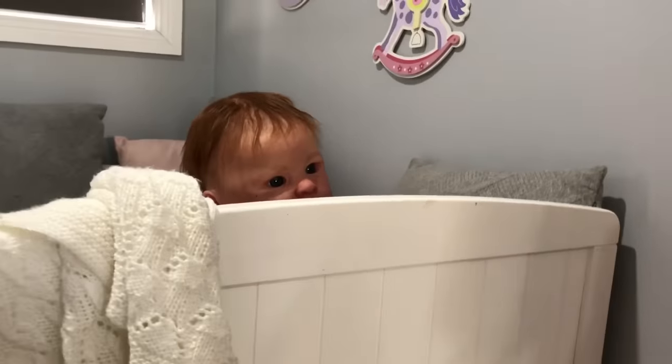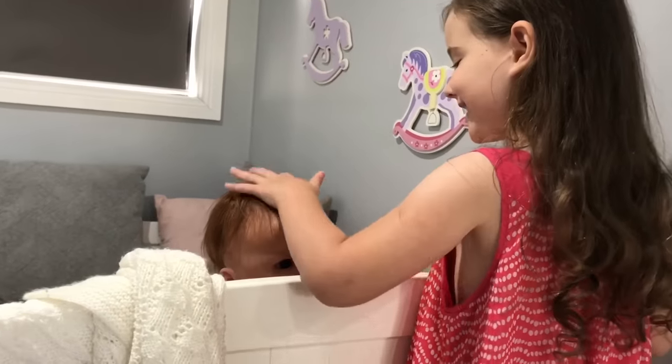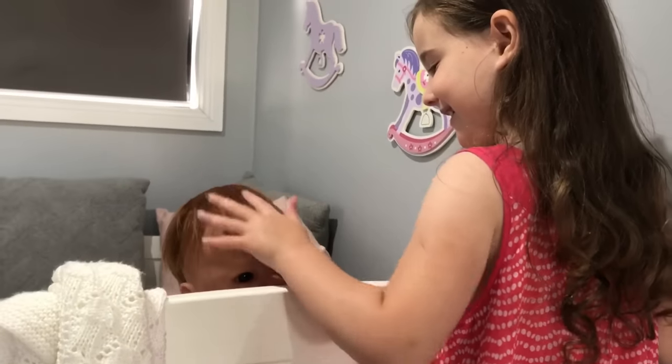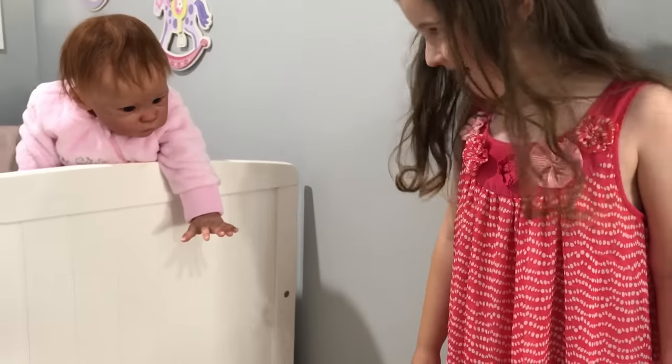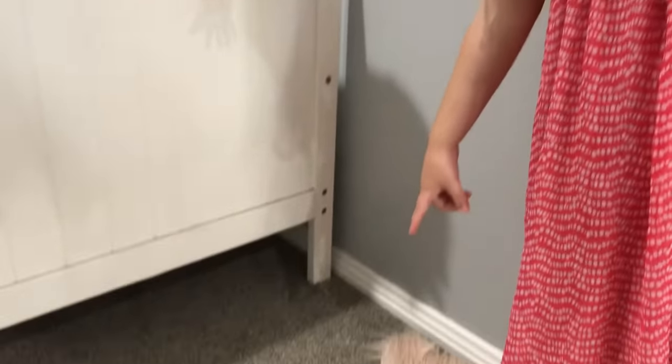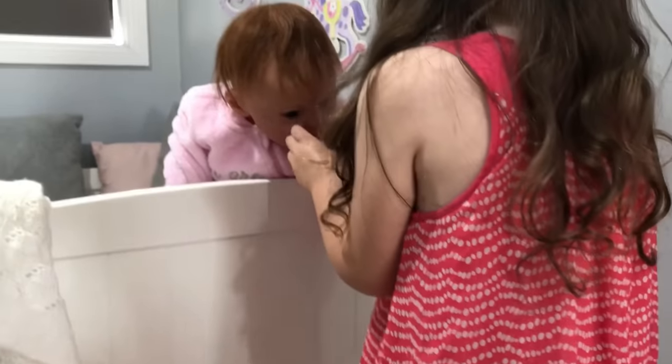Who's this? She's peeking over the crib. Do you see some little eyes? Who's awake? Happy. Good morning, Natalie. Oh, do you think she wants to get out? Dada. What do you think Natalie wants, Aaliyah? She's looking down at the floor. Oh, I think she's looking at her dummy. Oh, she wants her dummy. Oh, there you go, Natalie.